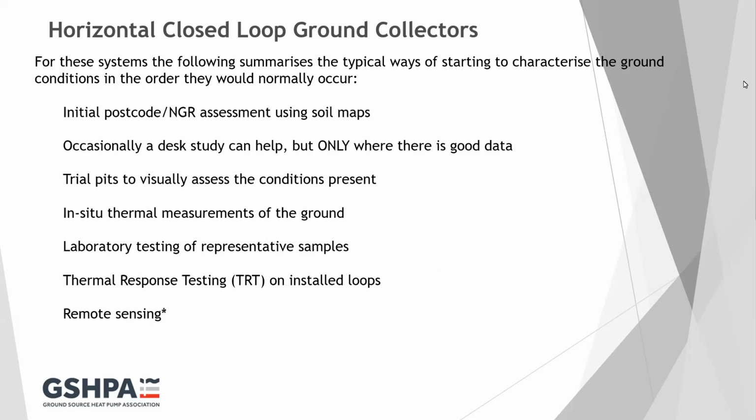This is a very similar process for horizontal closed loop systems. It's a postcode check. We look at soil maps to work out what's there, to give us a rough idea of the moisture content of the soil, the nature of the soil, and how many watts per meter we might, at an early stage, use to get a provisional design.